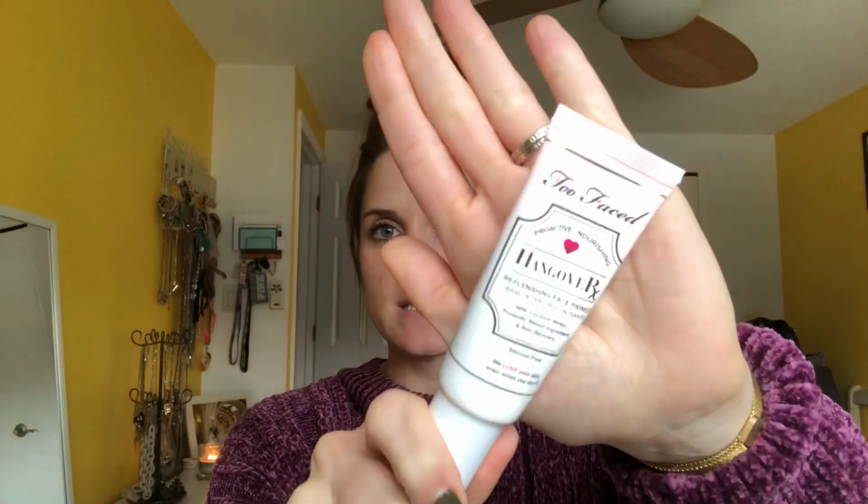My tried and true is my Too Faced Hangover RX primer. This is super moisturizing. I have really dry skin, but it also smells like coconuts. And who doesn't love smelling like a beach?